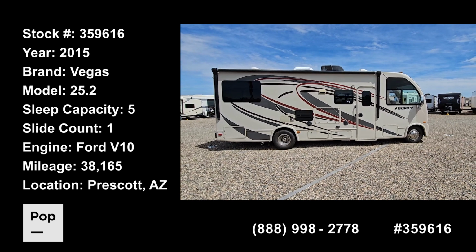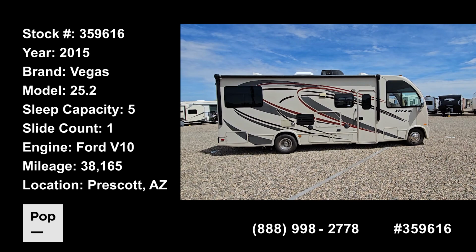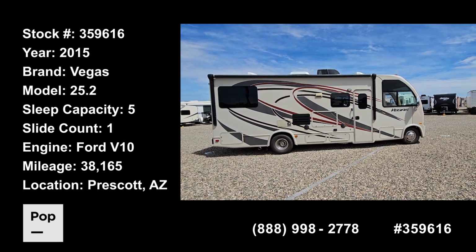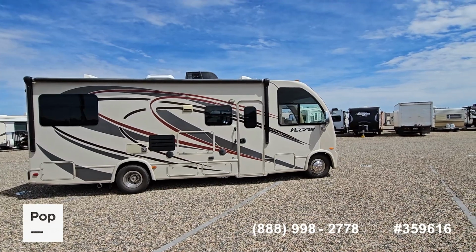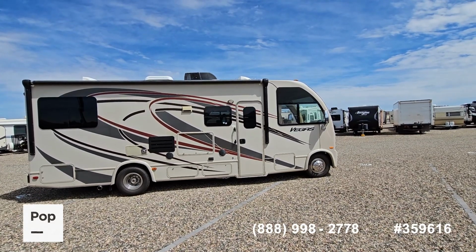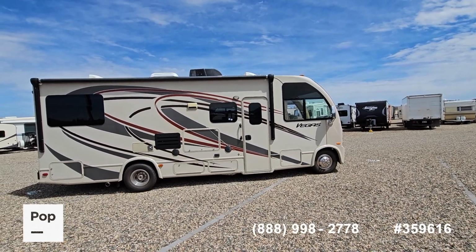This morning I'm showing you a really nice short Class A. It's really a neat little vehicle, ideal for those who want to boondock. In fact, the sellers added a couple of solar panels and batteries and an inverter because they don't like to plug in or turn on the generator.